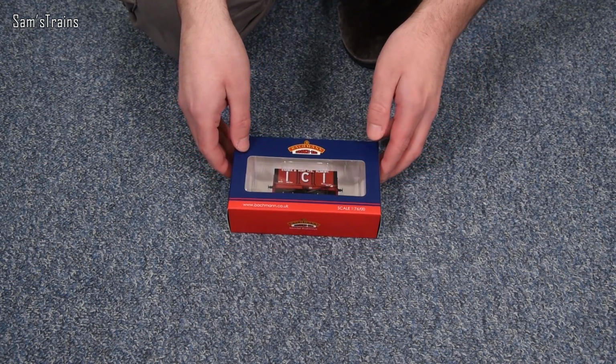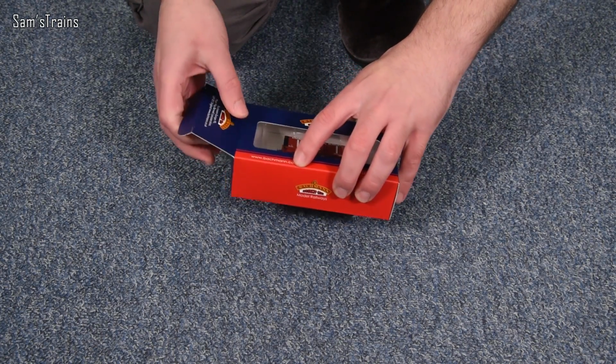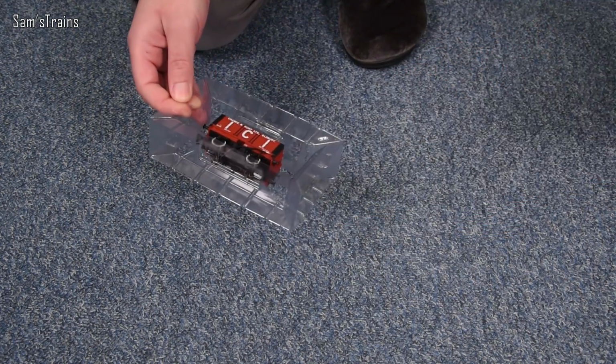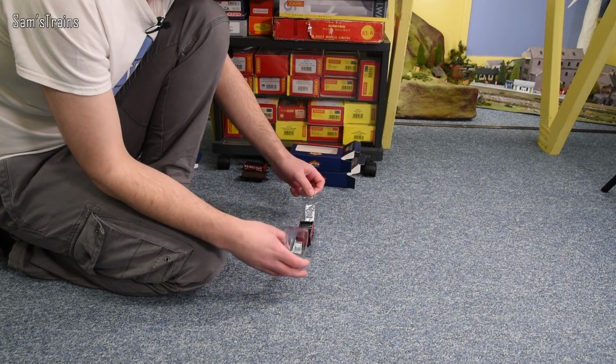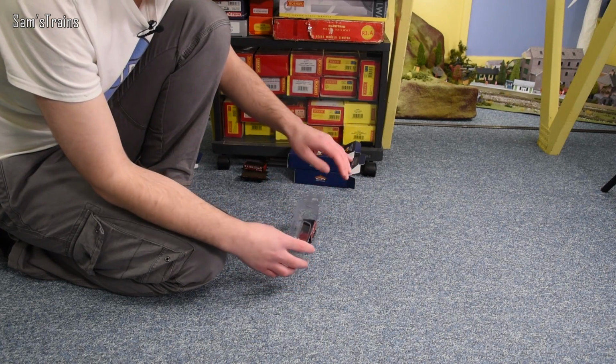The liveries are very, very good on these, it seems, although certainly no better than the likes of Hornby and Oxford. And obviously, for the extra cost, I wouldn't say the livery is to blame. Not really, anyway. Okay, let's get this one out. I've got a bit of plastic inside this one. Must have come off of the packaging there.